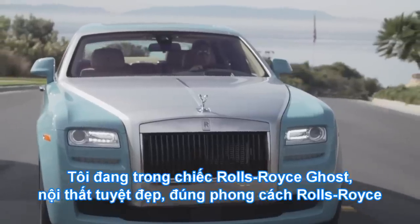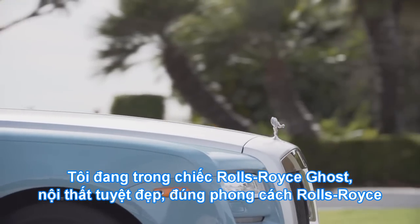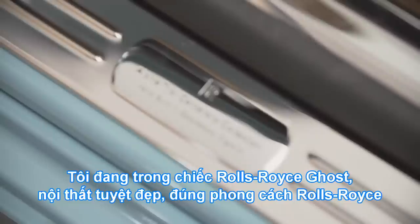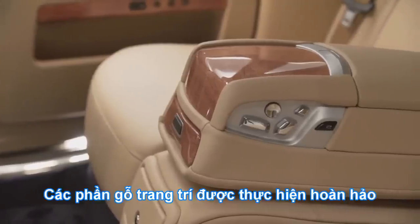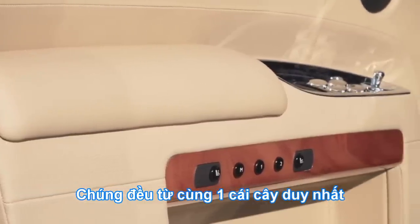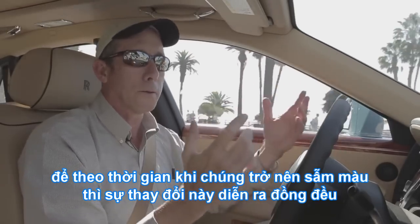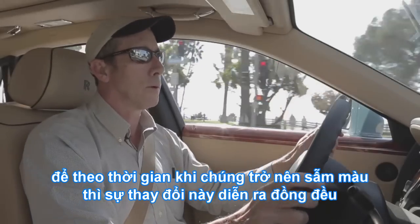Well, as if I have to tell you, we're now in the Rolls-Royce Ghost, and just a beautiful interior in here, magnificent, and there's so many cues about Rolls-Royce history. All of the wood, magnificently done. This wood, by the way, all comes from the same tree, all of the wood inside, so that when it ages, it all darkens in the same way. You don't end up with different colors of wood over time.